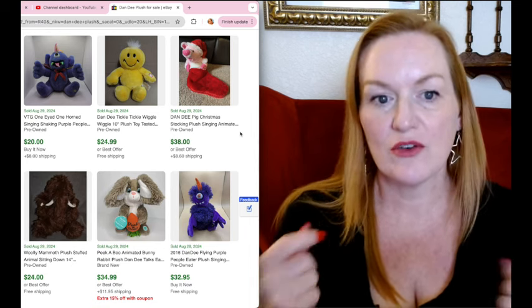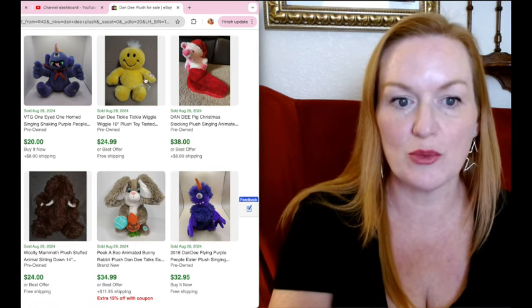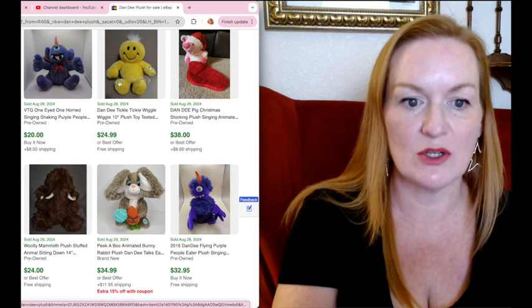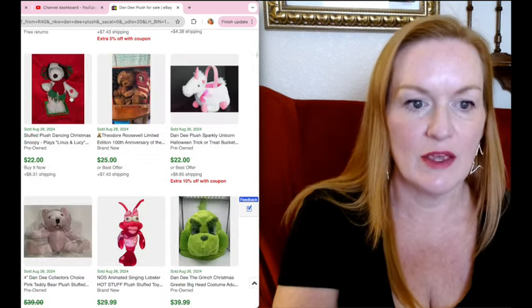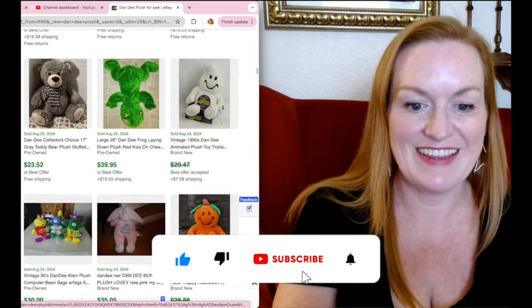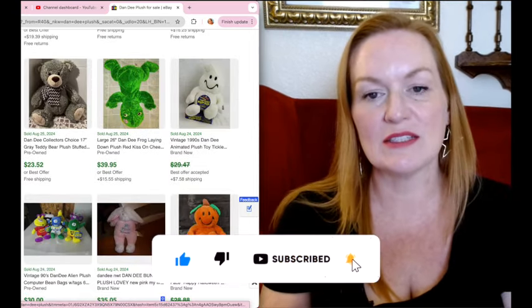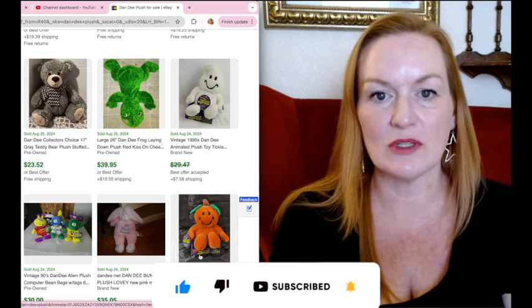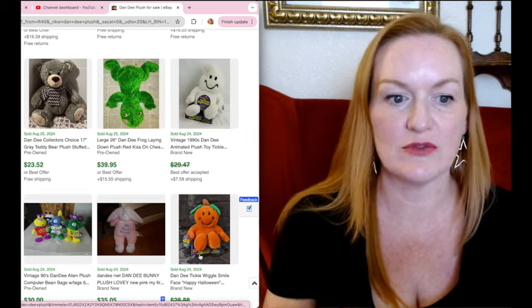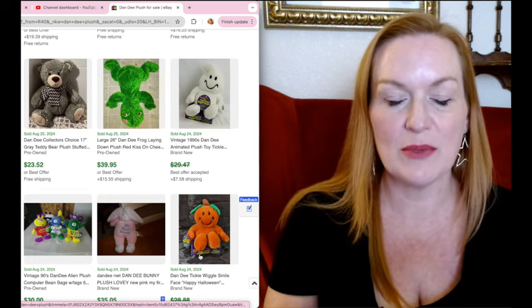animated plush from Dandy that are selling, or the ones that you have to push the little button and it sings. So here's this one that's tickle, tickle, wiggle, wiggle. This one's got a button. Here you see a Snoopy with the little button, and another, and another. So if you're seeing ones that have buttons that make sounds or light up or move, it seems like those are pretty consistent sellers from that brand. The Flying Purple People Eater.